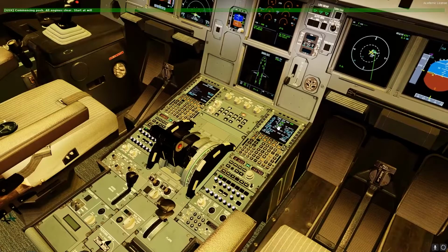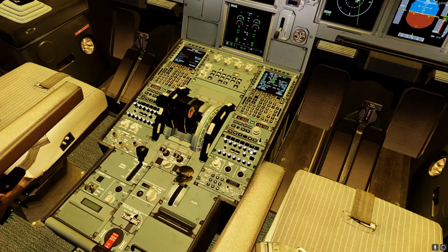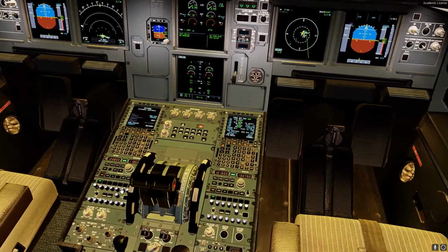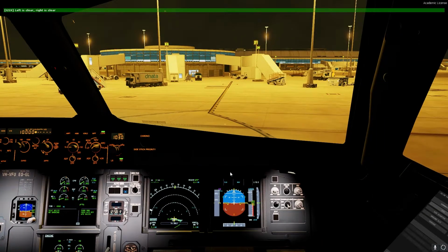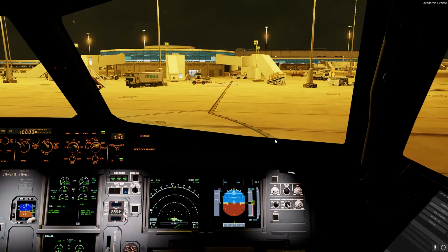That was very good timing. So we'll come over here. Engine start. Left is clear, right is clear. Right, that was an interesting moment. For 1 second there, I thought the plane had bugged itself out. I'm not sure what GSX has done with our pushback. That was a bit weird.